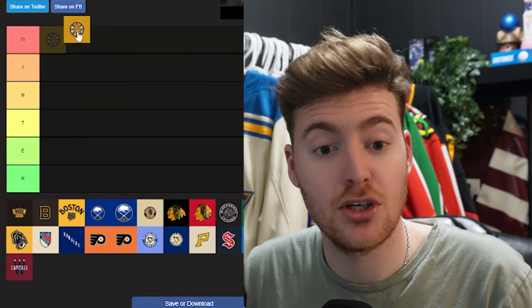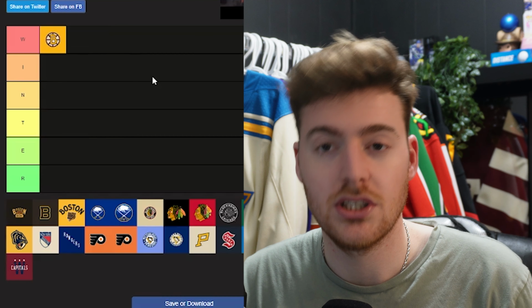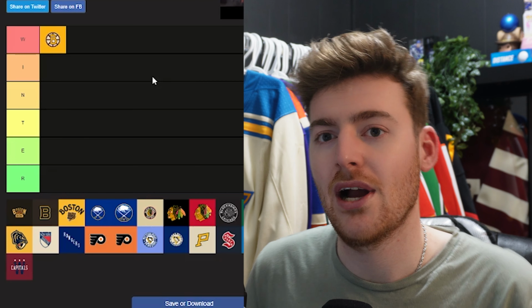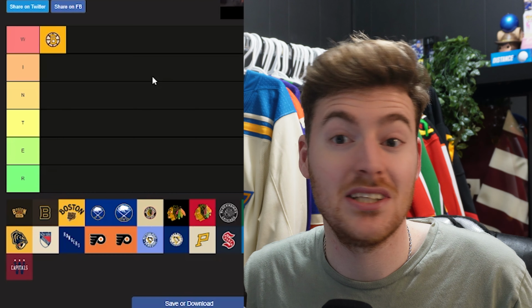This Boston Bruins one, I'm going to throw that in top tier. I really like this Boston Bruins logo. For some reason, just the off-white with the brown and the yellow, and the way the B is, it's just not an ordinary B. I really like this thing.